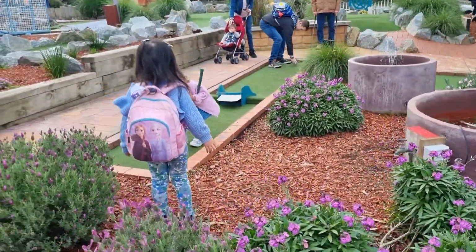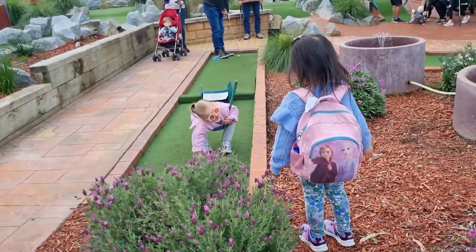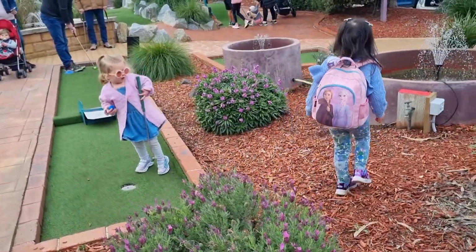This is like a mini golf. So this is the front, it's totally free. We haven't even gone inside yet.